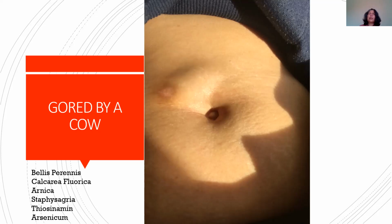All right, now it turns seriously black and blue, and you feel there's a wound on the inside of your belly. What do you take? And somewhat yellow, green. What do you take? Bellis? You could take Bellis, absolutely. It's more like blackish. It's gone from blue, purple to blackish.